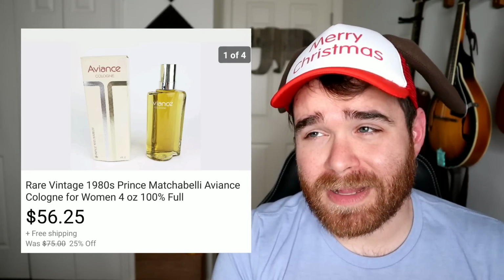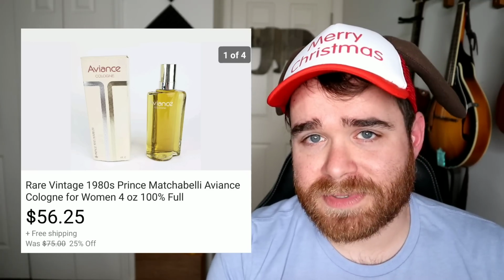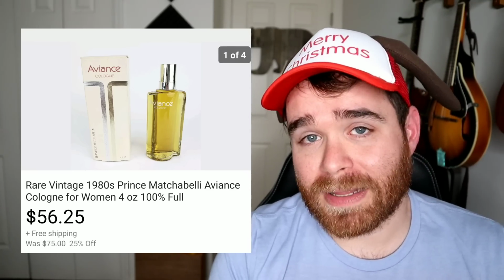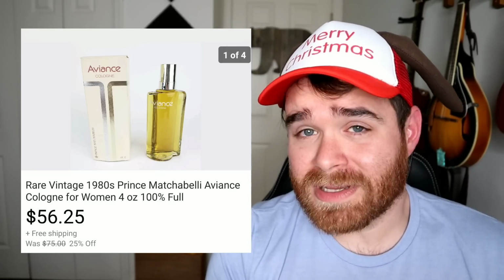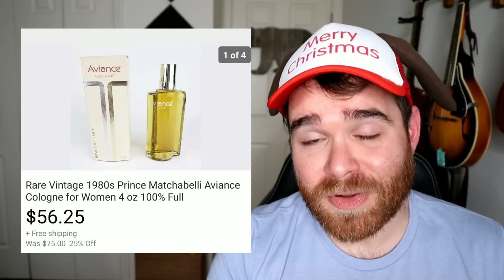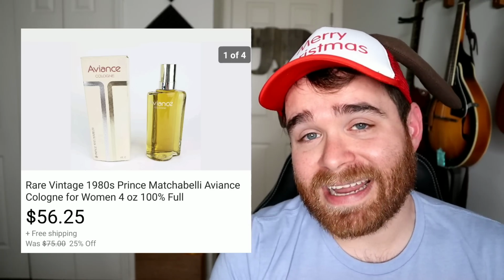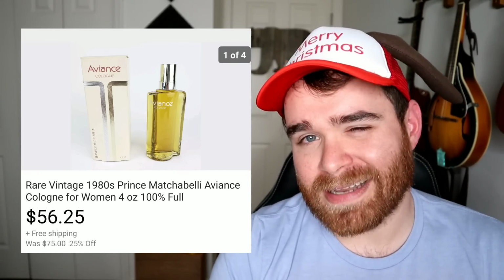This bottle was listed for like 4 months or so, like 4.5 months, and it went on sale a couple times. I knew it was going to be a relatively longer tail item, like it could take up to a year to sell this because there's very few people that are still looking for this certain type of vintage perfume. This past weekend it went on sale again, and it sold for full asking price of $56.25. And again, I only paid 99 cents for it.